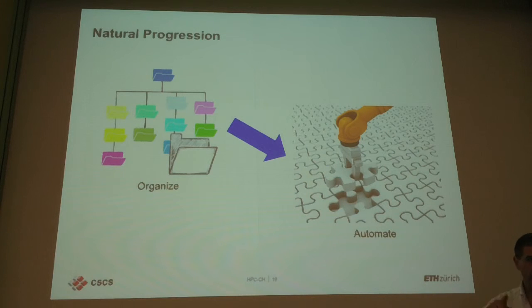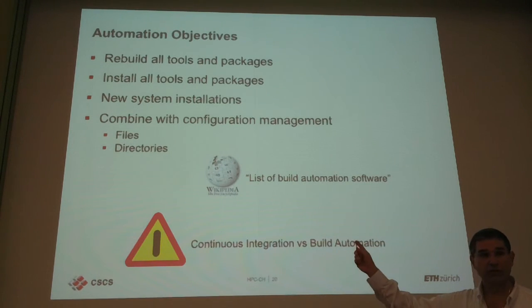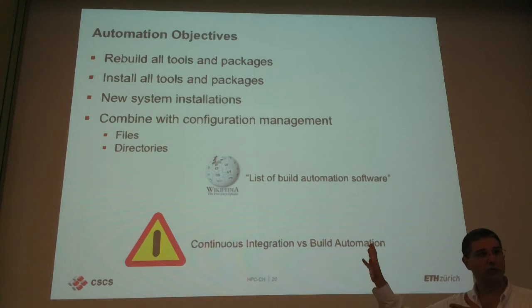hear about Easy Build again, and we heard a little bit about it earlier. But you should set defined objectives as to what you want to accomplish by automation. In my mind, we want to be able to rebuild all tools and packages. I want to be able to say, do it, and not have to worry. And it will go off, do everything it needs to do in the right order, and finish up, and I'm done. It needs to be able to install all tools and packages. Again, I don't want to have to go through it one at a time. When a new system comes in, or a new node, and you want to install into it, it should be able to do everything for you. One command, do it all, you're done.